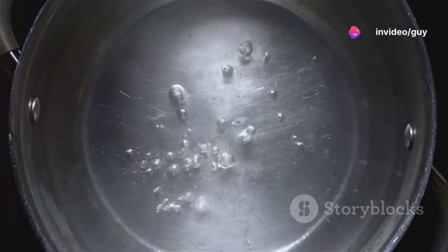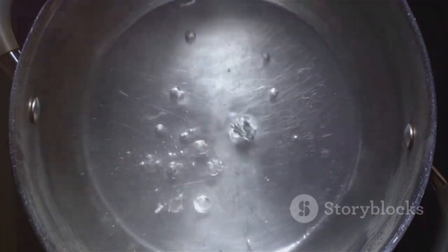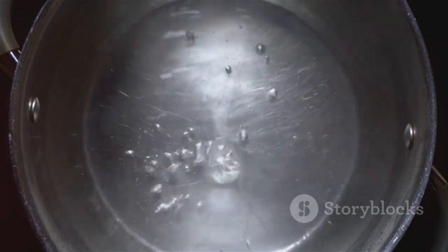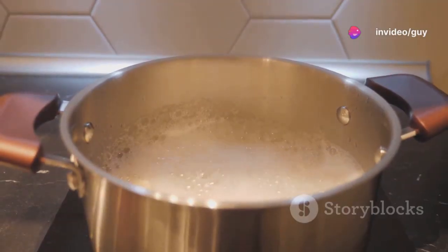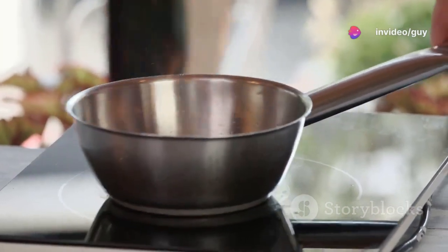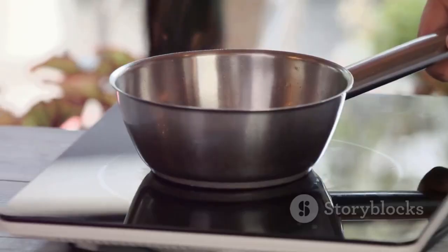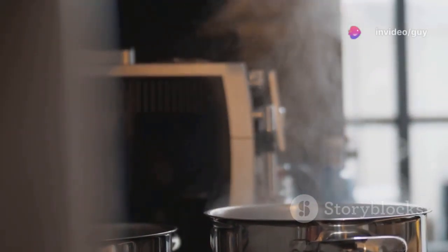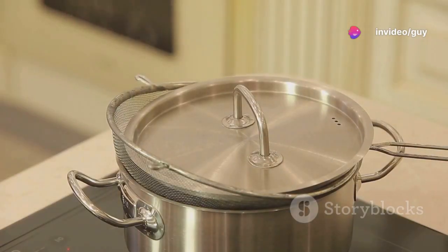Now for stainless steel pans. Material: typically stainless steel ply with an aluminum or copper core. Heat retention: good. Durability: resilient to scratches and rust. Maintenance: easy to clean and no seasoning required. Cooking surface: not inherently non-stick, but some chefs swear by them if used correctly. Versatility: suitable for various cooking techniques, including searing and roasting. Note: stainless steel pans excel in even heat distribution and oven grill use.